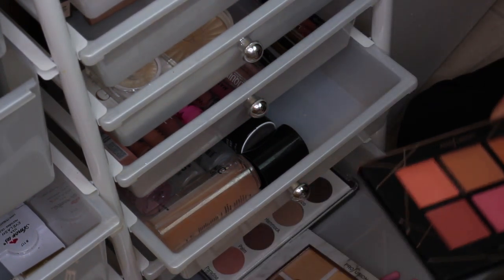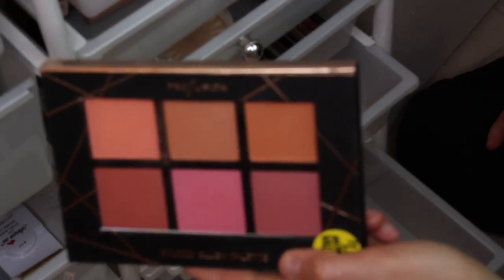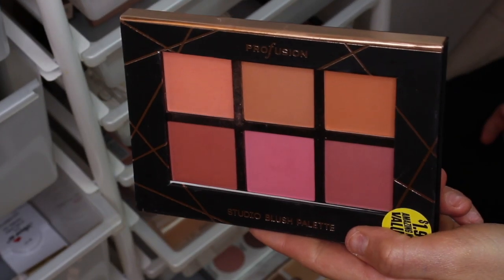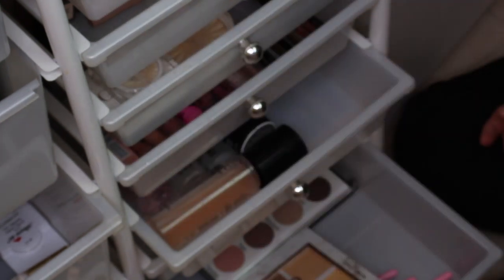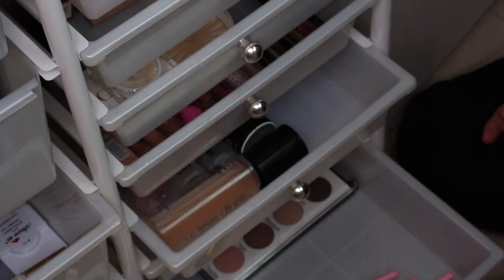Oh, this is just awful. The Profusion Studio Blush Palette. The quality is so bad, I don't think I can even donate this to anyone. It's just awful. So I got this in the dollar store, same thing, contour palette. Just awful quality, bad, just bad.